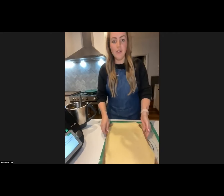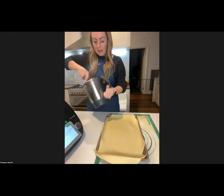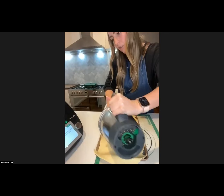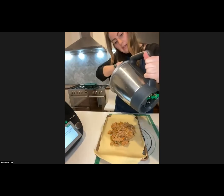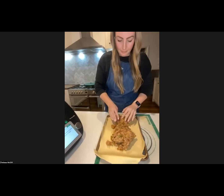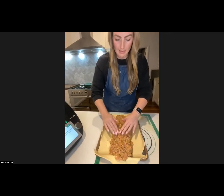All right, so onto my tray. I've got my rose gold tray and one of my liners. Again, another great way to save money by not buying baking paper, foil, things like that. And then we're just going to place sausage mixture down the center of the pastry, approximately 8 centimeters in width and 30 centimeters in length. So I've got more than that, so I'm going to do mine a little bit bigger. Let's see how much that made. Just going to go something like this.